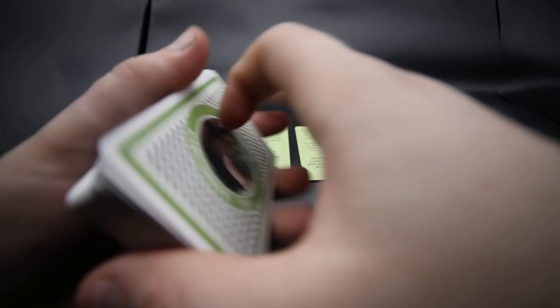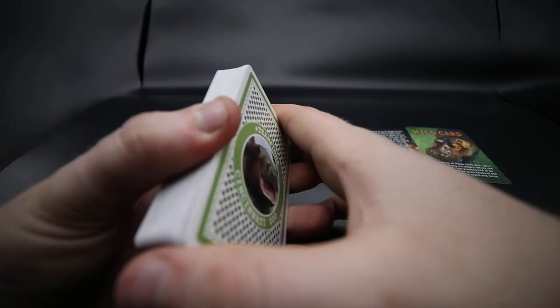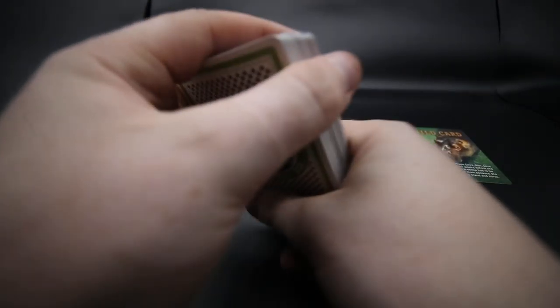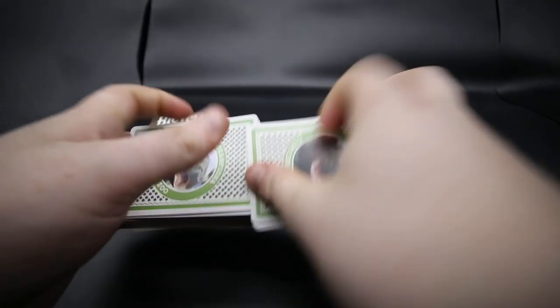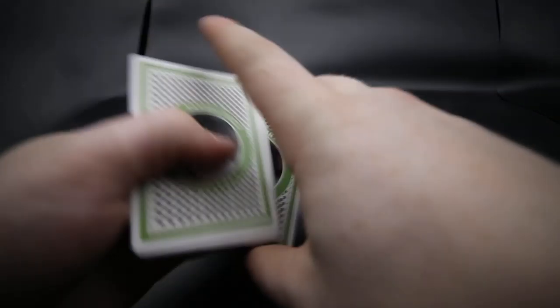So yeah, it is an air cushion finish, and obviously it is a one-way back. There's not too much to do on the handling because it's more of just quite a cool little deck of cards, more of just a donation kind of deck. So I just wanted to show you, give you guys the options to get it.